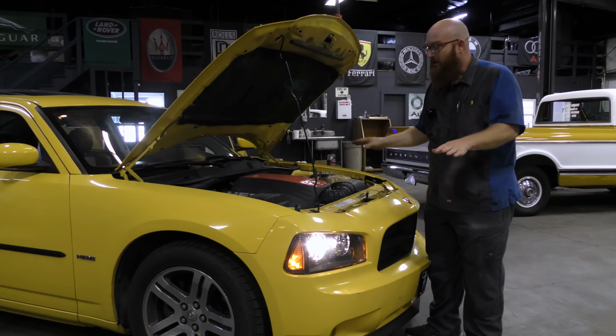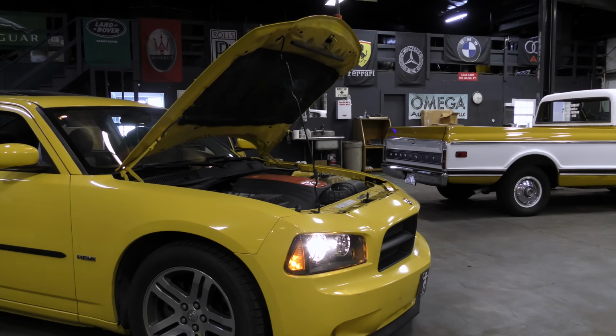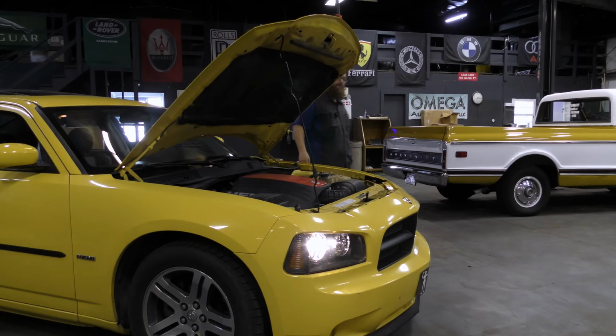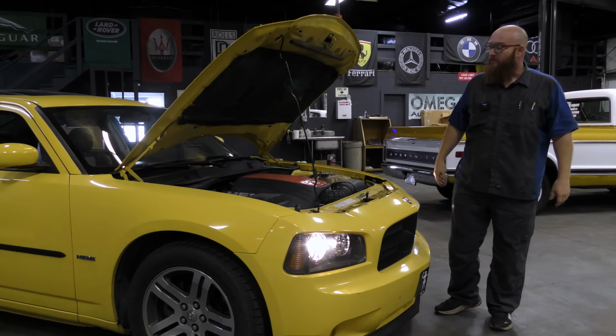And there's one last thing. I'll hop into the driver's seat that you need to do. No, you don't actually have to do that. I just wanted to do it because I love the sound of these Hemis. You can if you want to, just see if it smokes or something, but yeah, I just did that just for fun.